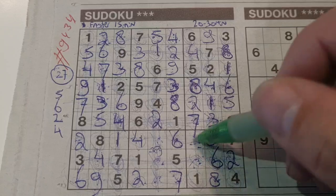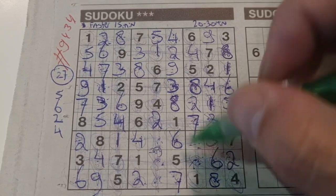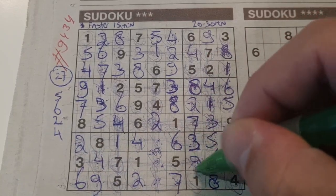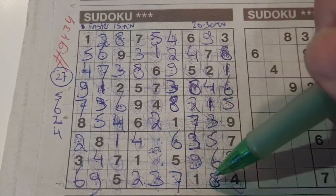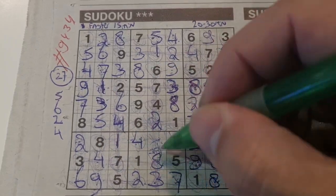2 numbers left now in this big square. 4 numbers, the 1, the 2, 3 is missing, and the 4, the 5, the 6, the 7, 8, 9 is missing. 3 and 9, 3 and 9. We have 3 in this row, no 3 there. 3 should be here, and the 9 goes there. 3 in this row, 3 in the row below, so in the last row the only place for 3 should be there. And the final 2 numbers for numbers 8 and 9. We have 8 in this row, no 8 there. 8 should be here and 9 goes there.